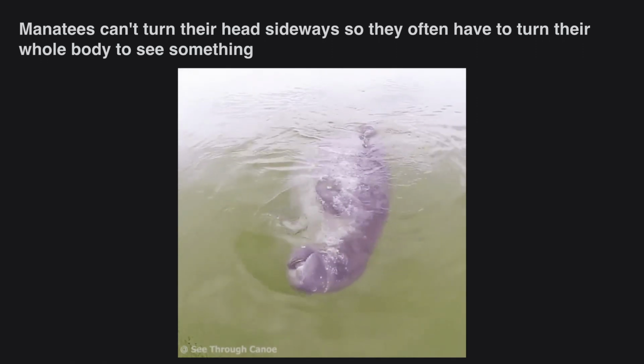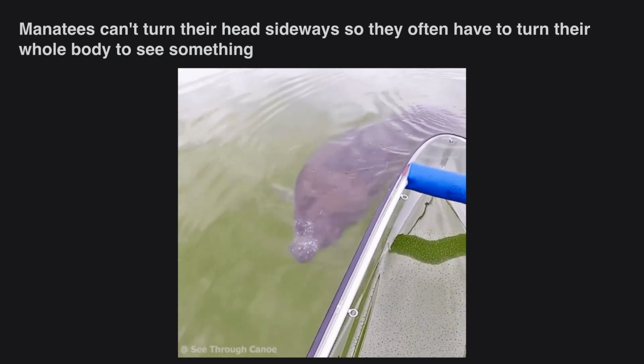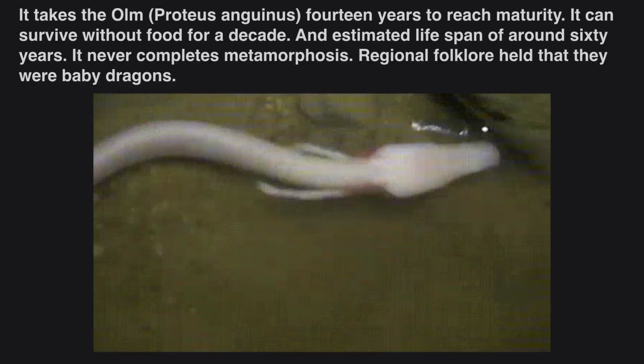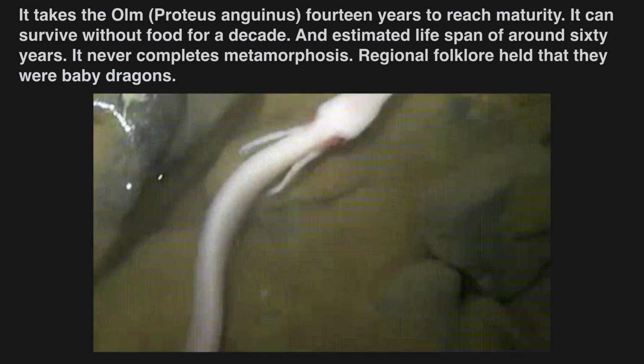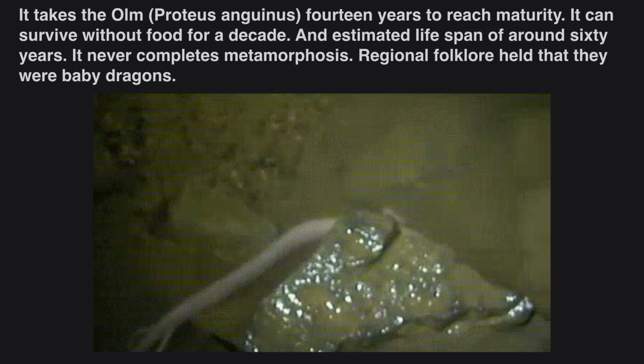Manatees can't turn their head sideways, so they often have to turn their whole body to see something. It takes the olm, Proteus anguinus, 14 years to reach maturity. It can survive without food for a decade.